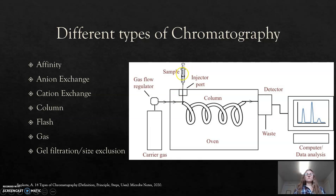And then gas. So you insert the substance right here, and it's vaporized in this oven. Depending on how big the molecules are, and it also uses helium as a mobile gas to allow the molecules to stay afloat. Depending on how small the molecules are, they'll sort out first and be detected by a computer and data analysis, while the bigger ones will be a lot slower and come out last.